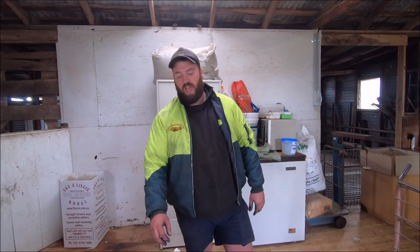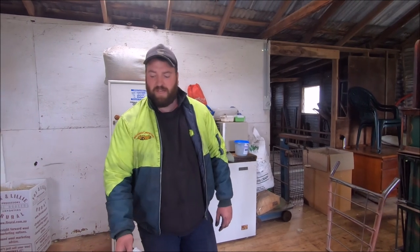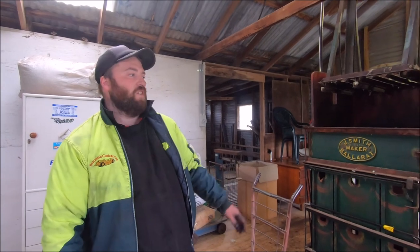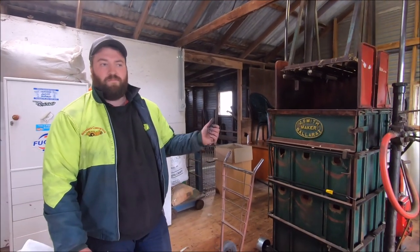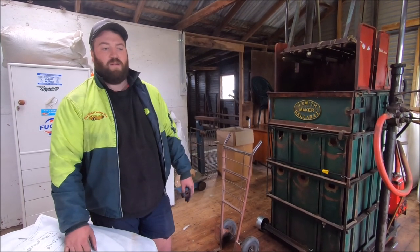Anyway, we'll have lamb shearing early next year, February. Oh, well, middle of February to maybe March. We'll see how we go. It depends when we get them in. But that is basically all of our main shearing done for the year. Bit of work to do on the press. Bit of work to do on the shed. Always a bit of work.